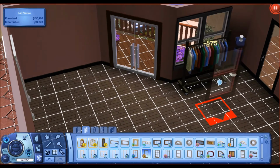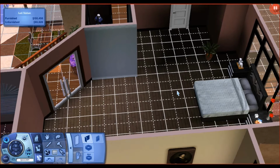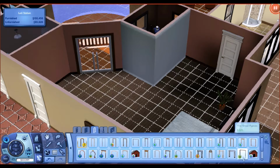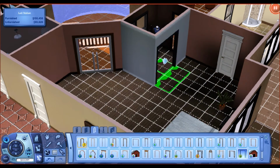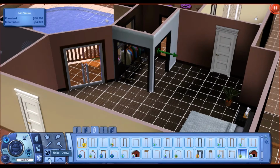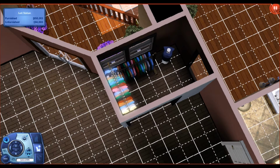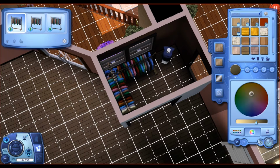Now I'm actually building on a little closet extension in this room. I feel like that would be something the Sim would have. She has that personality, you know. She has her own walk-in closet in her huge master bedroom, and I feel like that's just her.